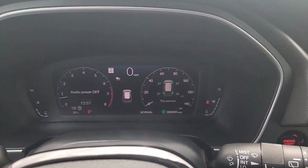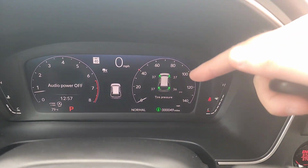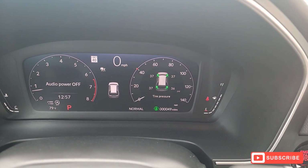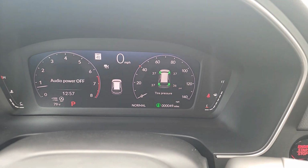The second thing I'm going to talk about is going to be the direct tire pressure with a fill assist. Right up there, it tells me which tire is low, which one I need, and will also alert me when that's filled to the correct tire pressure.